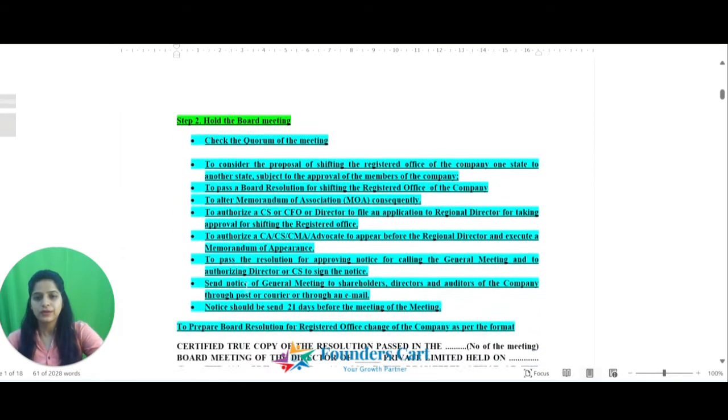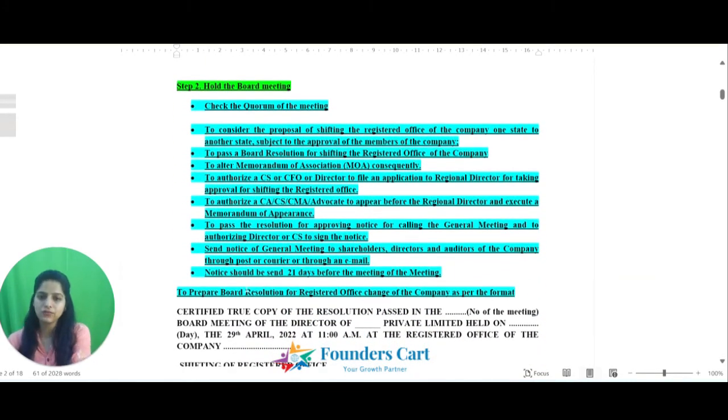Now, you have to hold the meeting of the board of directors. In the meeting, first of all, you need to check the quorum of the meeting. After checking the quorum, you have to consider the proposal of the shifting of registered office and pass the resolution and move the resolution to the shareholder meeting. Now, you have to pass the resolution for shifting of registered office, then alter the memorandum consequently, because you are going to change the state of the company.